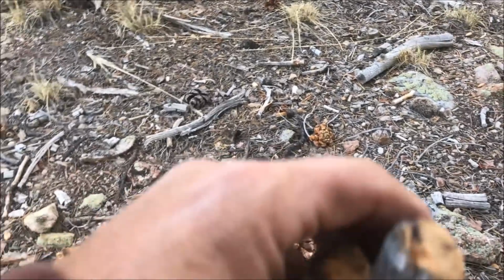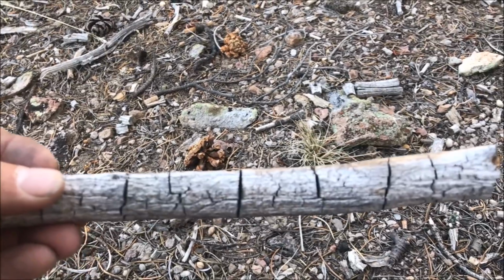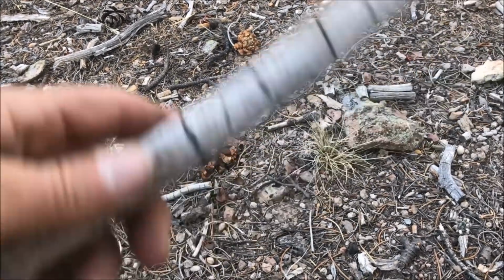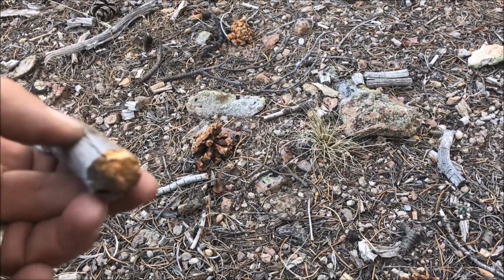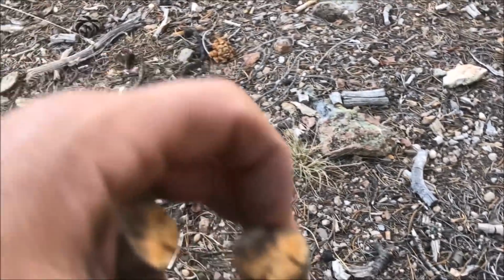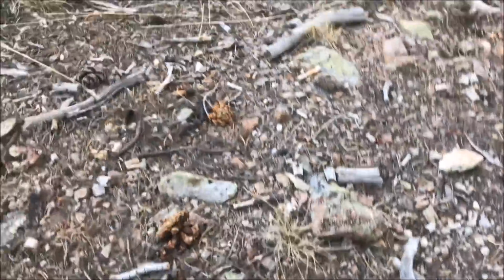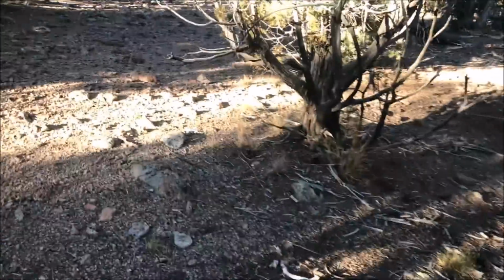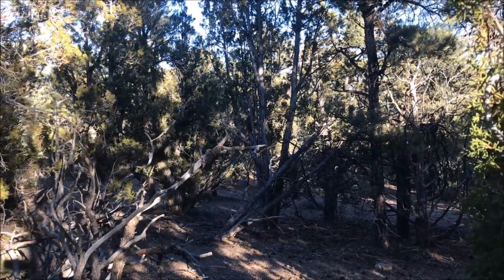Okay, see this stick? I just dropped it, and you see that segment? You see how that thing's in segments? That's how they break. And a lot of times they look just exactly like a cut piece of wood straight across. That one not so much, but most of them do. See? That looks exactly like it's been sawed off. And that's what those were. And there's a lot of that old pinyon. That kind of looks like an older lean right there.